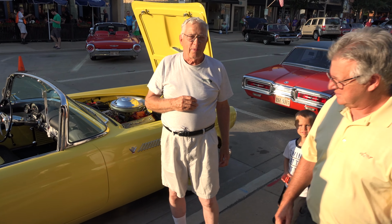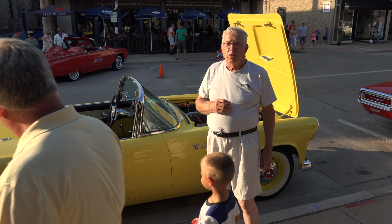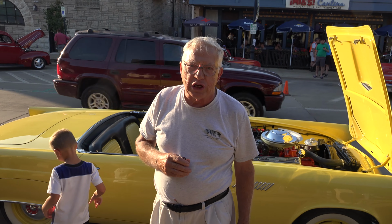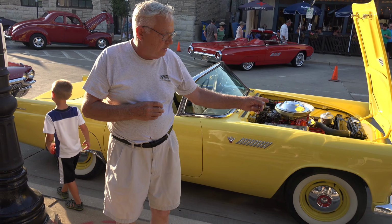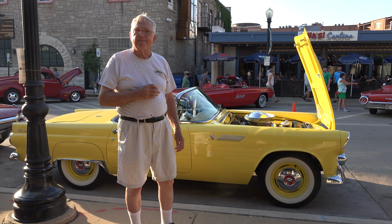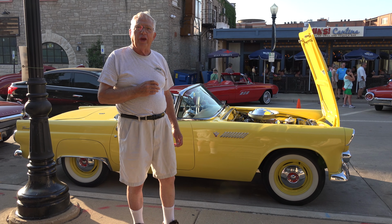Right. Now do you belong to some car club? I belong to the AACA, Antique Automobile Club of America. You can see the badge on the front. It's one national first prize winner. Man, it's so great. Okay, thank you.